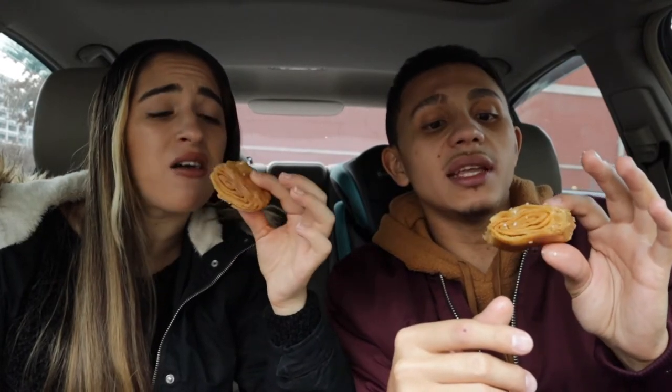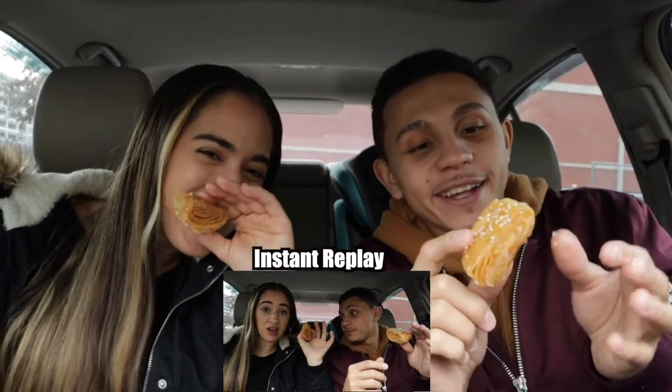Sugar crystallized taste with sesame seeds on it. It's really good, actually. It is, but guys, you have to understand, I'm personally not too much of a sweet person. He's a lot more of a sugar person than I am. But I'm not to the point where I love sugar.